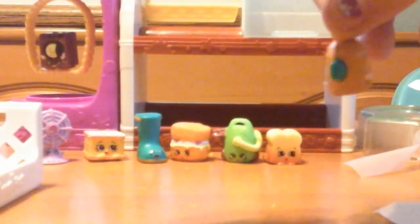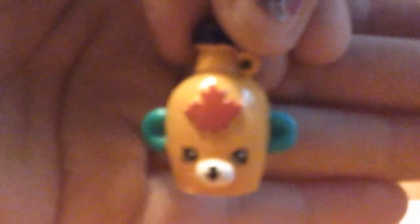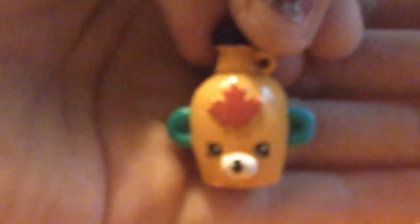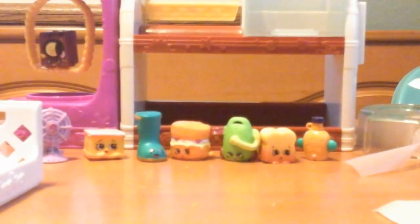Aww, this is really cute. And this is Maple Syrup. It's a part of the Petkins, and it's a special edition. Let's see, please focus. Focus. Darn it, not focusing. Okay. Go on to one more. Okay, here's our last basket, and let's open this one first.